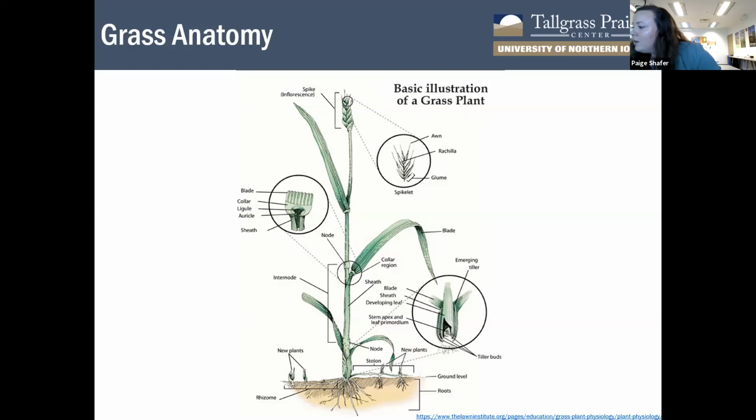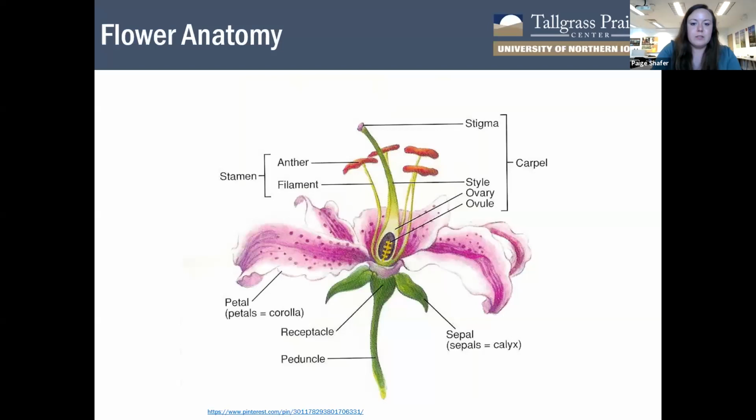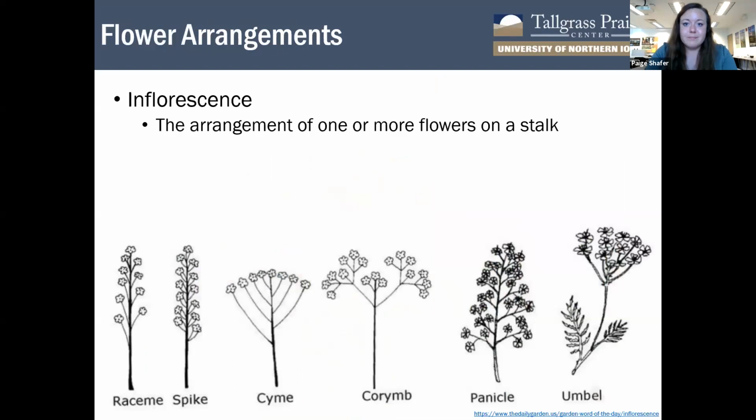So is the carpel the same thing as a pistil in reference to Newcomb's? Yes, so those two terms are synonymous with each other. Just botanists using different terms and different terminology, but yes, those are synonymous. What about the pistil? So I will go back to the flowers. So carpels. Yeah, so what about pistil? So pistil and carpel are the same thing. It's just a different word that describes it. I believe in Newcomb's it uses the term carpel, but if you ever see pistil in a different guide, that is what that is.